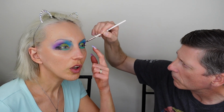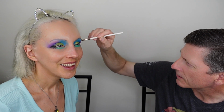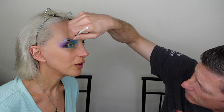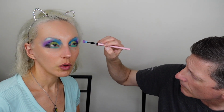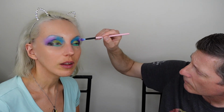All right, so this is the part where we do the eyebrow highlight, the brow bone highlight. The question is why there is a chunk missing here and there's no eyeshadow here. What happened there? And why is it green? Oh girl. So now we're taking the purple brush, put a little bit of this lighter color and blend into the shimmer here. So it blends together. That's how we create a perfect blend. So that's all the blending you get, people, that's it.